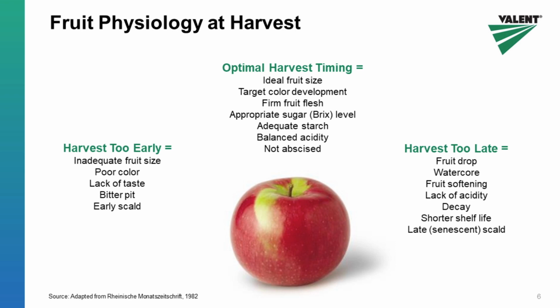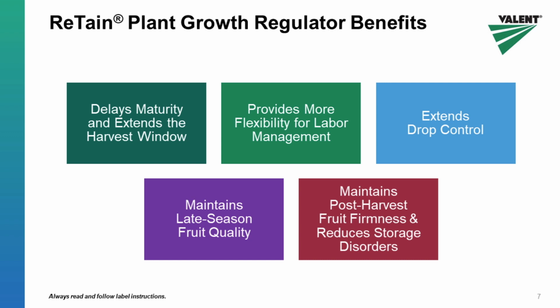From a physiological standpoint, the fruit can be harvested at different levels of maturity. It could be harvested too early, or it could be harvested too late. Neither of these is desired from a fruit quality or storability standpoint, and also because the fruit is susceptible to various physiological disorders. So optimal harvest timing is extremely important to achieve the highest fruit quality and the maximum grower return. Obviously you want a nicely sized fruit with good color and Brix level, and fruit that is firm with adequate starch. Certainly you don't want fruit drop as well. This is where Retain comes in when you want to optimize your harvest.